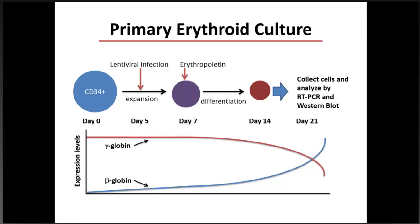So we took the CD34 cells and expanded them, and during the expansion phase, infected them with the lentivirus that would knock down FoxO3. You then give the culture erythropoietin, which has been the kind of maturation arrest point. So now all the cells are maturing together as a group down the erythroid lineage. They're differentiating. And as the cells differentiate, their levels of gamma-globin decline and beta-globin rise. And so you can study the cells to the point where both beta-globin and gamma-globin are produced.